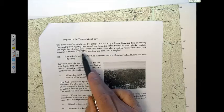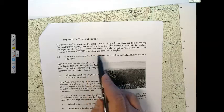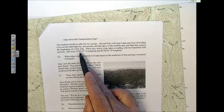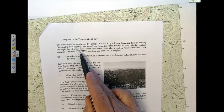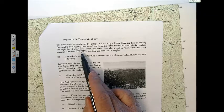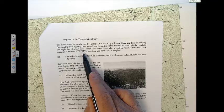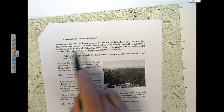So now you can see that we've got to use our new scaling of latitude and longitude to navigate to where her reading is. That's why I had you go through that painful process of knowing what the scale is for latitude and longitude on these quad maps. Okay, so we need to take information here.